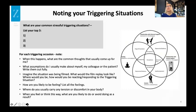So for example, looking at the diagram there, we can have lots of feelings. Something might happen in a workplace, and you might have acceptance that, well, you know what, this is a bit challenging, or I'm finding this difficult, but it's okay, I can manage it. I've managed similar situations before.